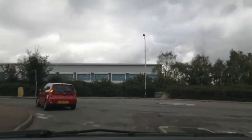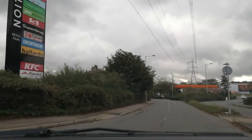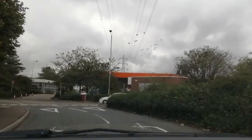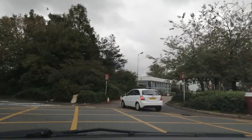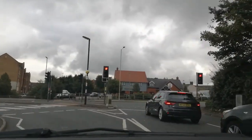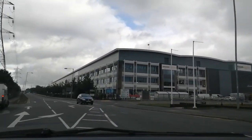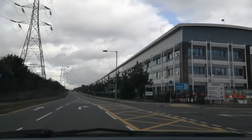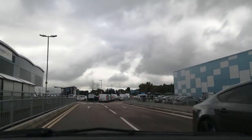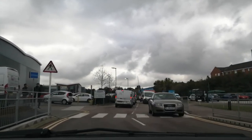Now where I'm gonna take you now is a brand new estate that's just opened up, which is an industrial estate. It's an industrial estate and it's a lot of different buildings in there. So in here is a brand new estate. I don't know why they have traffic jam inside here.